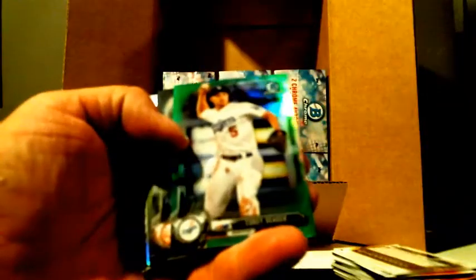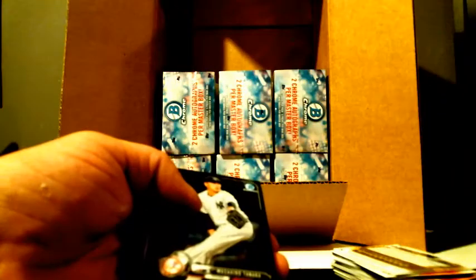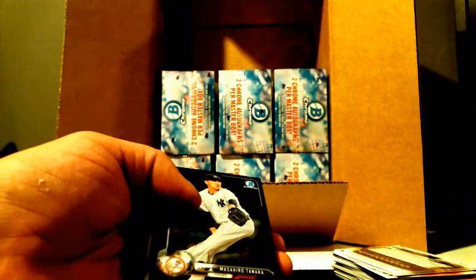Ryan Braun, Trevor Story, Gleyber Torres, Jonathan Rose, Greg Bird, Bogaerts, Goldschmidt, Rosario, Schrock, Chance Adams. Got a green Corey Seager. Nice looking card. 9 out of 99.